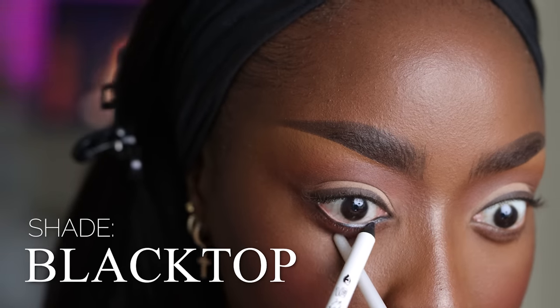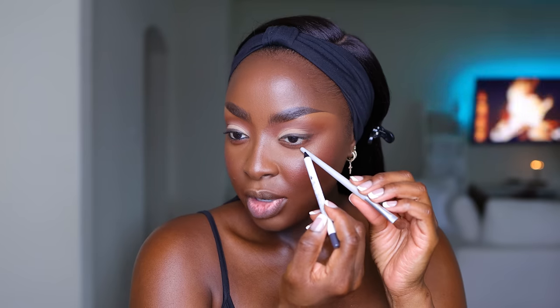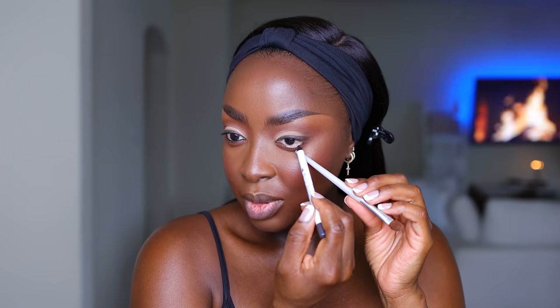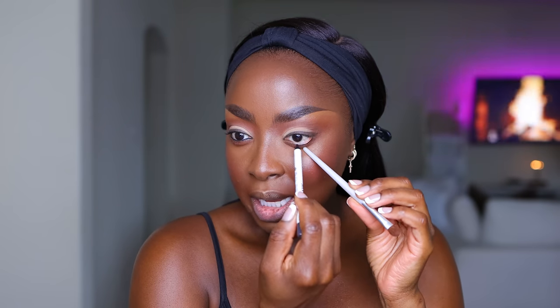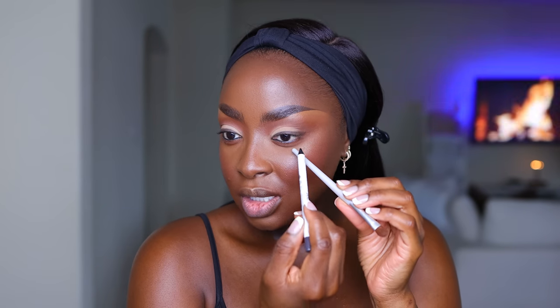Right, also from Give Beauty, this eyeliner is the same eyeliner, but the shade is Blacktop. But it's giving more gray. That's pretty. It's giving the same effect as the brown in that it's dark, but not the darkest, which is black. So this is dark, it's more gray. So it's giving the definition under the eye, but it's not so harsh. Wow, I like this. I've never done a gray eyeliner under the eye. How pretty on brown skin.